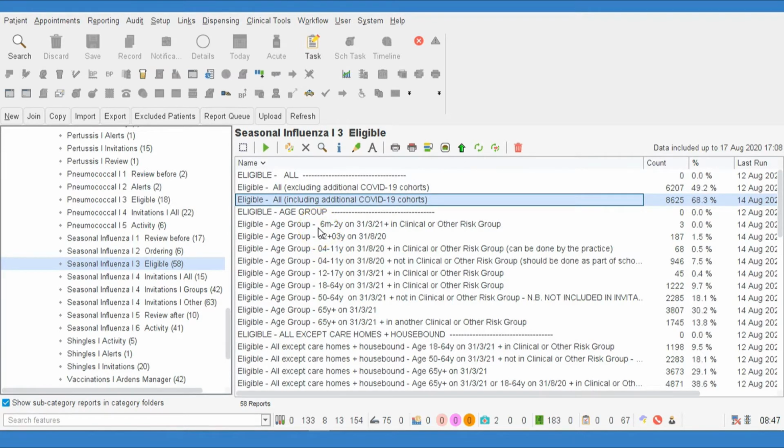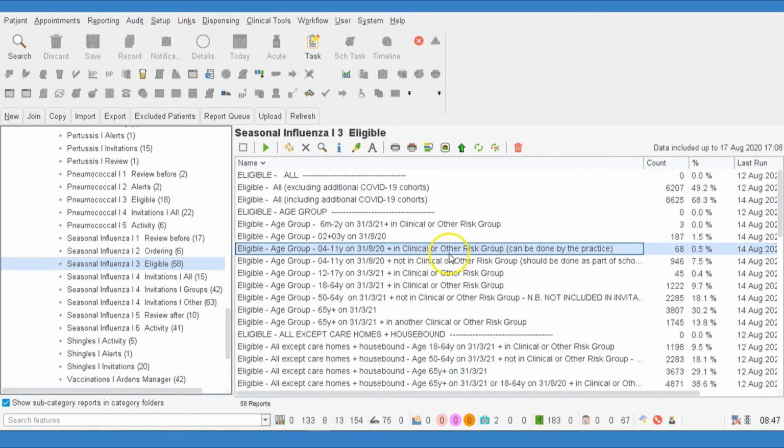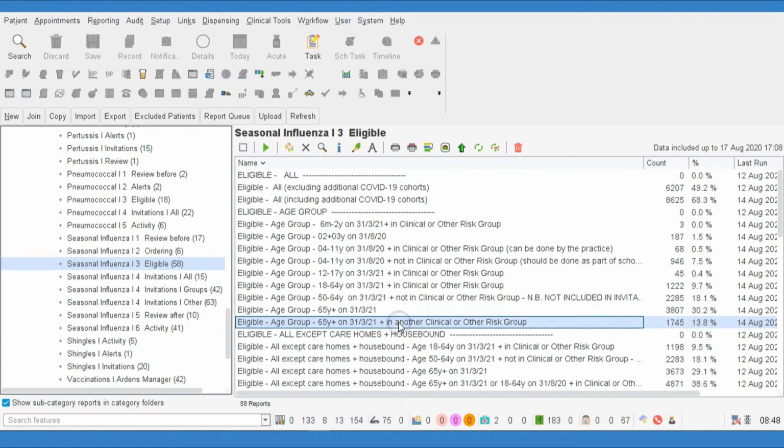So moving down then we have the different age groups, so 6 months to 2 years in a clinical risk or other risk group. We have all the 2 to 3 year olds, and then we move on to the school ages. So we have the 4 to 11 year olds, which are in a clinical or other risk group, which can be done by the practice, or the 4 to 11 year olds, which are not in a clinical risk group, which should normally be done by the school program. And then we have the 12 to 17 year olds in a clinical risk group, 18 to 64, and the new group, as it says, they're not to be included in the invitations just yet, 50 to 64 year olds and 65 plus. We have another one there for 65 plus, which includes any patients who are in an additional clinical or other risk group, because I believe some practices have been asked to prioritize in that particular way.